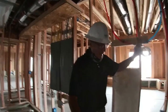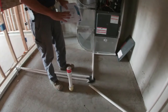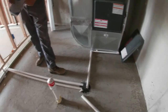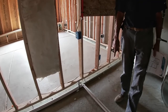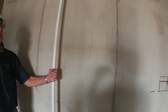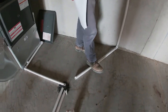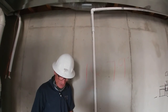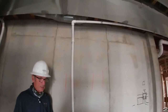I had mentioned that we've got drains coming down to the main floor drain in the mechanical room. You can see this furnace condensate line comes to the drain. These are the condensate lines coming from the upstairs furnace. We also have the ice maker, and then this drain line goes all the way from the second floor. This is from your washer pan that we put in your laundry room, your laundry drain, and it comes all the way down here as well. And that's the overflow emergency drain line. That drains down here as well.